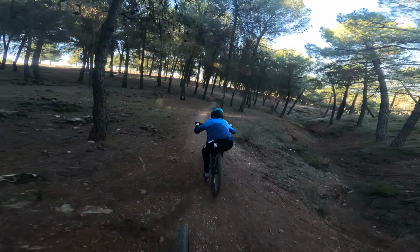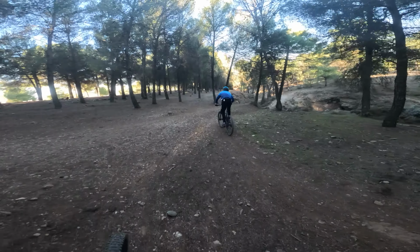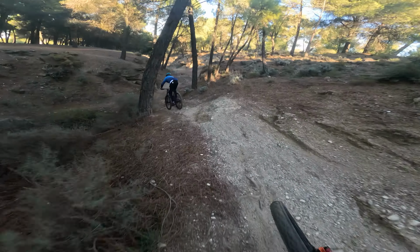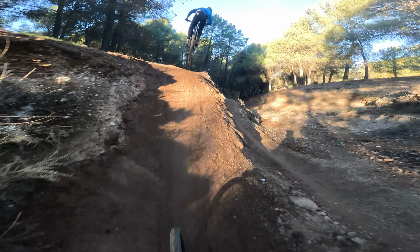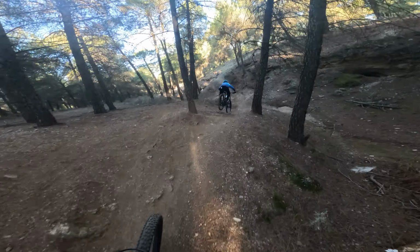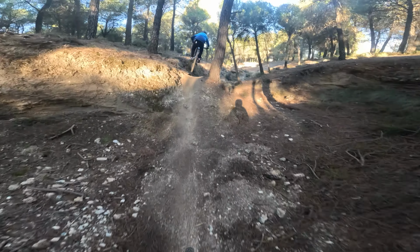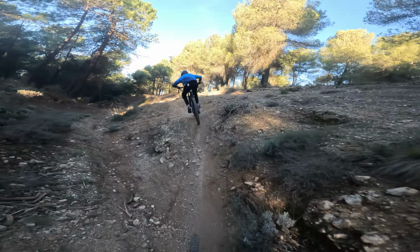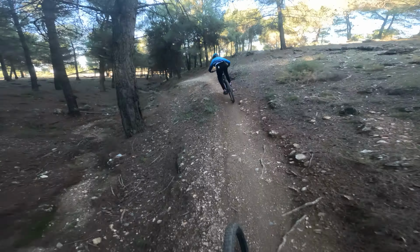Yeah, yeah, let's go, let's go! This lap is very important. Be focused on the speed in this track. Pumping a lot, like a BMX race. And yet fun for sure. This track is so fun. Yes, some gap.